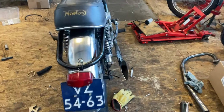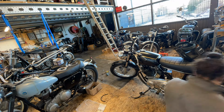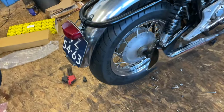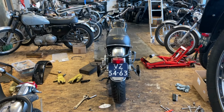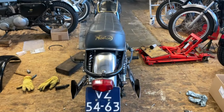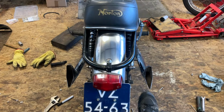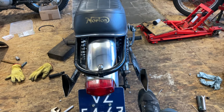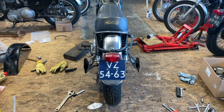Okay, let's go for the second one. So let's go. Yeah. Okay, so there we go. Let's see. I feel like the right one is still a little bit low, but it's loose anyway, so it can go higher, as you can see. Yeah, so I can still play a little bit, but looking nice, yes.